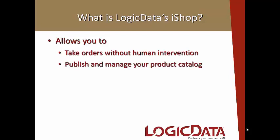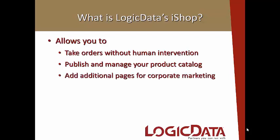You can take the product catalog that you wish to publish, and this is a subset, obviously, of what you have in Syteline. You're not going to publish all of your Syteline information. You're going to publish only those items, those end items that you wish to sell your customers. You can use iShop as your corporate website if you so wish. You can add additional pages to the site, home page, about us, contact page, support information, investor information. All of that can be added because iShop is a full website management system as well as a content management system.